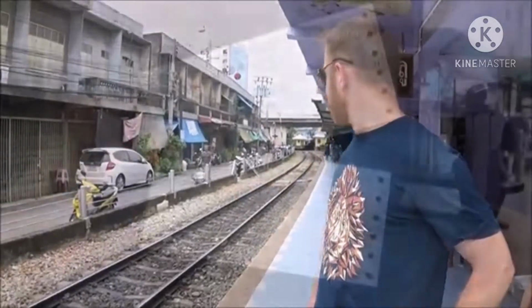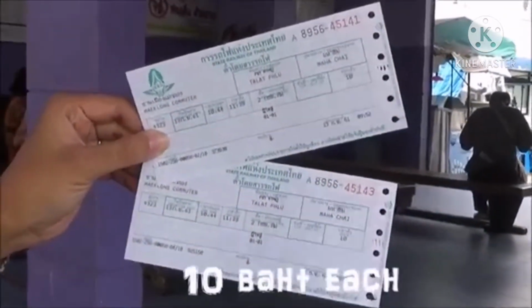And we're going to be taking the train to Maha Chai, which takes you to the river, which you can then cross and get another link. But today we're going to have to wait quite a while for the train. They're not that often, but they run about every 50 minutes to an hour. We've got the tickets now. We're ready to go.